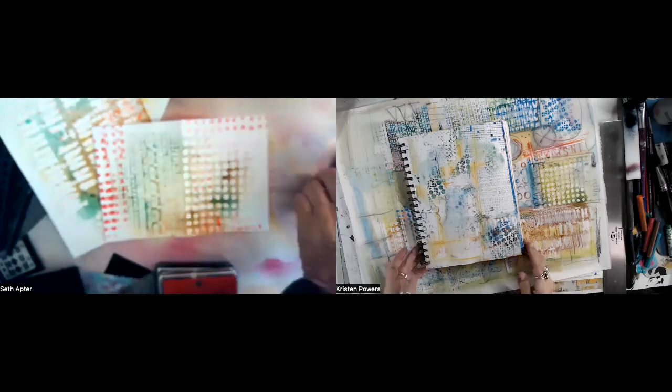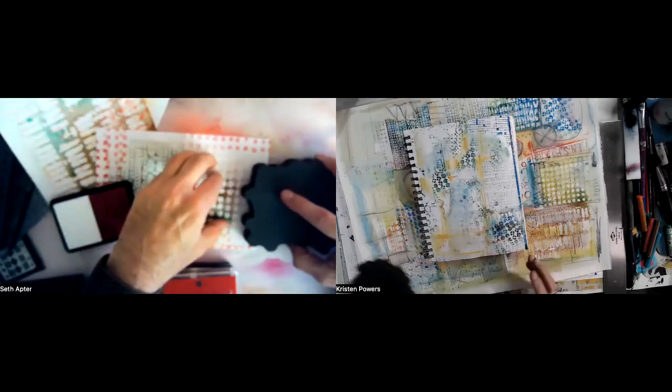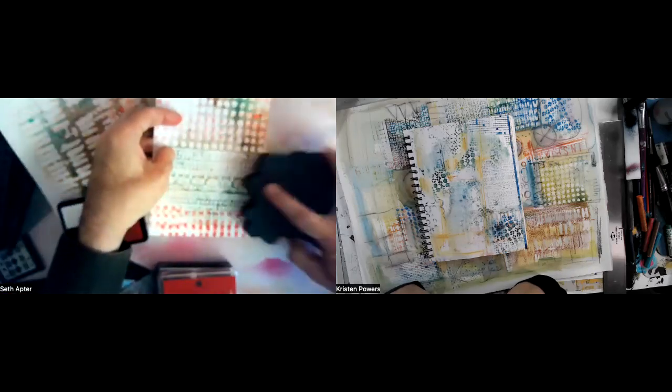And I can just begin to layer up using the different segments here. Let me continue to use a little bit of this. And with the wonky edge, I love that because I can go in like this and I don't just have a straight line. I have a much more natural way of showing.